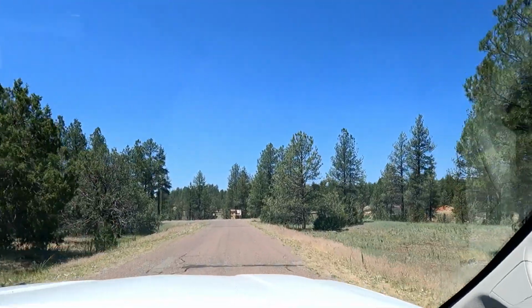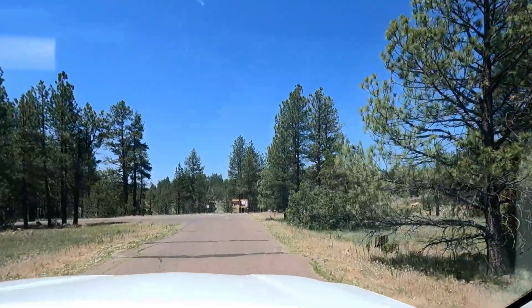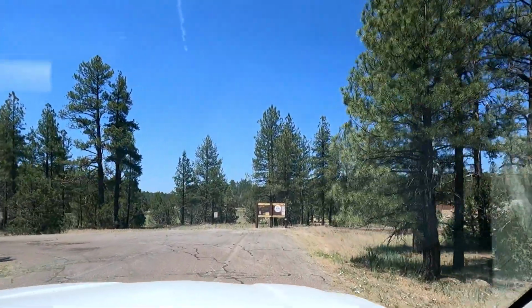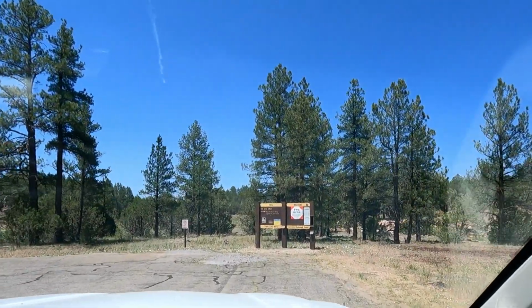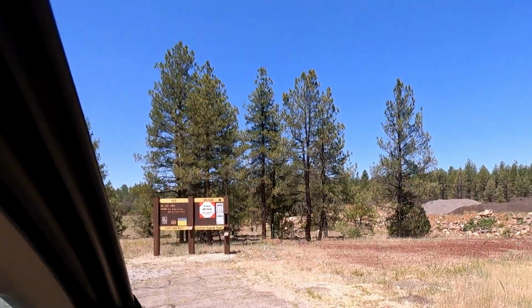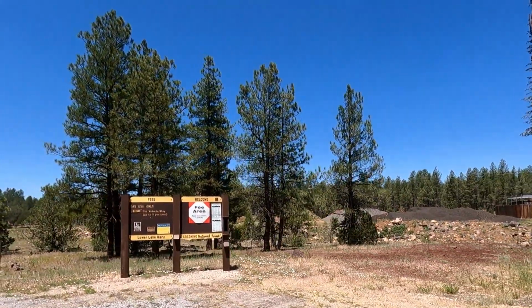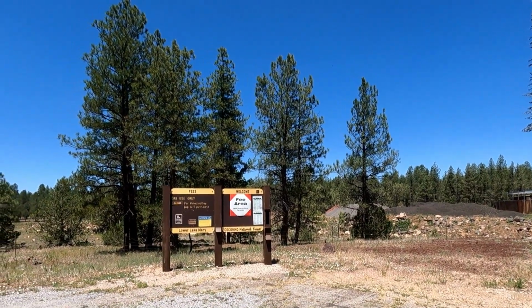Okay, Lower Lake Mary picnic area, day use area. Let's see what this looks like. Day use only. Hit my head. What does that say? $12 per vehicle per day up to 5 persons.